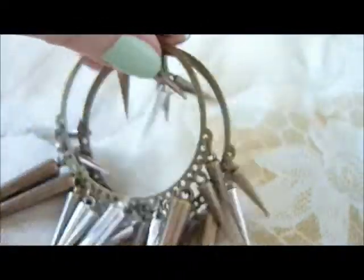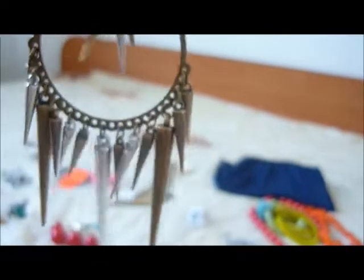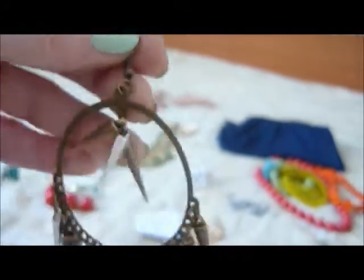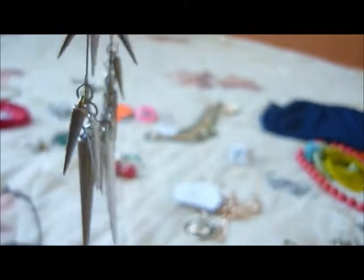Then these things I won at auctions. So this is the first pair of earrings. It's big and dangly. It's some hoops with spikes, and this was just a dollar something maybe. It's really beautiful. I'm getting into hoops actually. I haven't worn that many hoops, but now I am getting into them. So I think this is really cool.